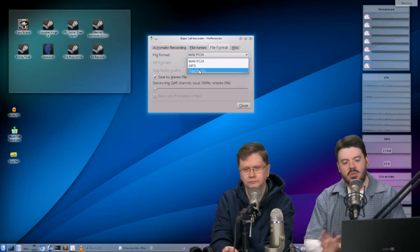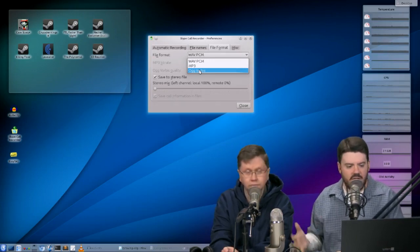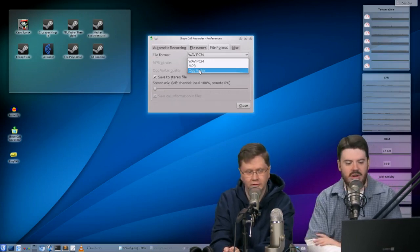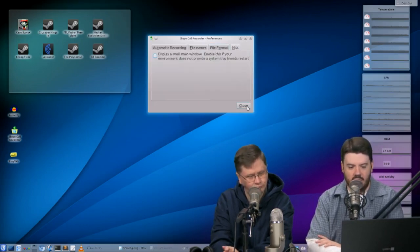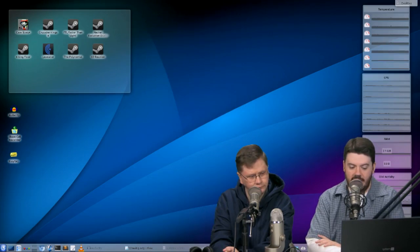you want to record it as a WAV. If you're going to publish it immediately, like to SoundCloud or online, that's fine. Do it as an MP3 or an OGG. That's totally cool. So anyways, once you get those options set in Skype Call Recorder, you just launch Skype and make a call.